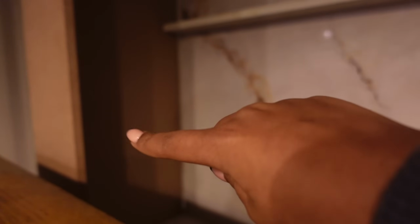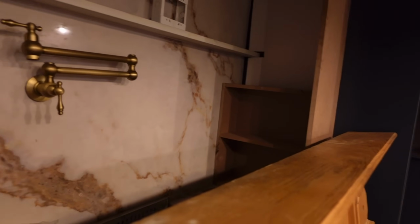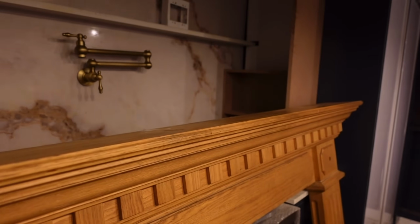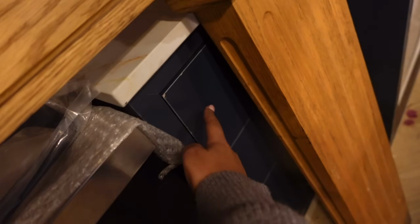And then here we'll have a shelf for the paper towel. I'm going to keep my paper towel underneath the shelf. And then this is just for spices. These are everyday spices that I'm going to use, and some little things that I use when I cook. And then I'm going to store some spices in this drawer.